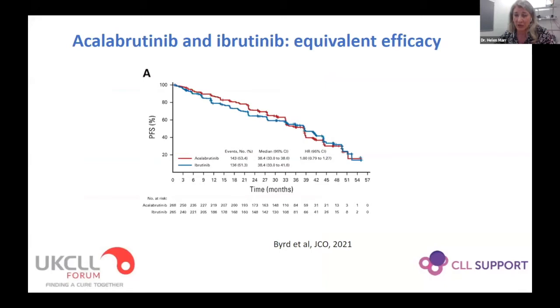And this is a really interesting study because this shows us that acalabrutinib and ibrutinib are giving us equivalent efficacy. I said at the start there are no head-to-head studies in these novel agents in the relapsed refractory setting. This is the exception. I guess what I mean there is there are no head-to-head studies at the minute to show us the difference between a BTKI versus a venetoclax or venetoclax rituximab head-to-head in the relapsed refractory setting. But we do have this study, and it does show us that acalabrutinib and ibrutinib have equivalent efficacy in this group of patients.